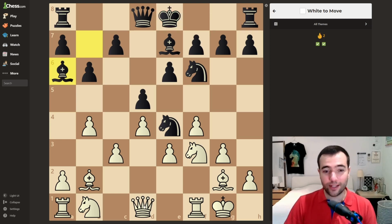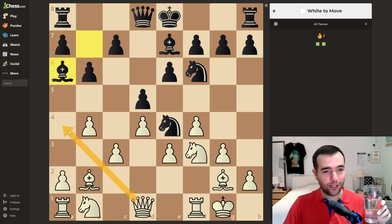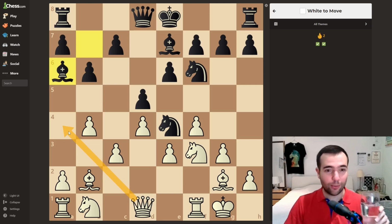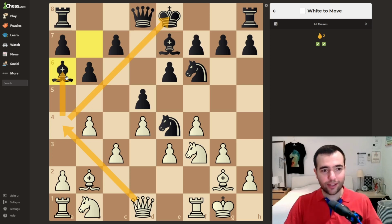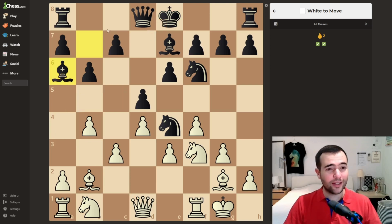But hopefully you've seen the only check in the position, queen a4 check, and it's what's called a fork or double attack. Because we're attacking the king and the bishop. Black has to respond to the attack on the king, and it's difficult to save the bishop at the same time. Maybe in a different circumstance, the bishop could move and block the check, but here it's impossible.